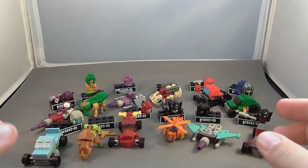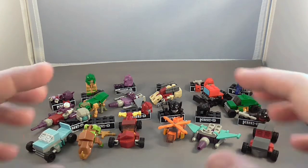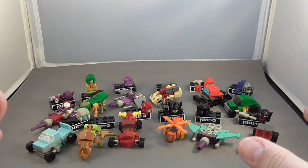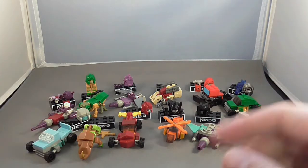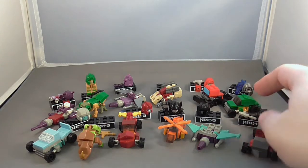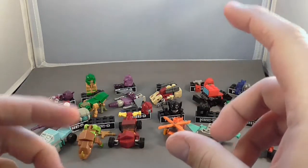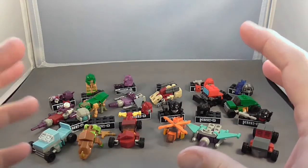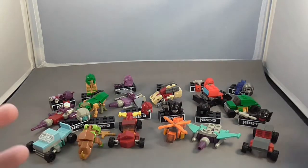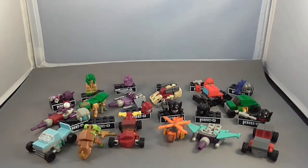Now, like I said, the robot mode on some of these was nice enough that I might actually pick some up to put them in robot mode and leave them on the shelf. I might buy the Devastator, piece them together as Devastator and put them next to my actual Devastator. I might take the robot Brawn and put it next to my G1 Brawn and the updated Brawn from, what was it, 2002, whatever, so you've got the Brawn robot side by side. I might do something like that. But for the most part, most of these alt modes just really are unimpressive.